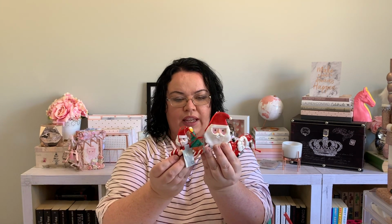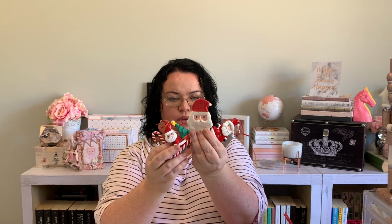Doesn't say, but were they $1 each? So these are like little polymer clay ornaments. I mean, you can hang them on your tree, but again, I'll be using those in some of my vignettes as well. The Gingerbread Man with a little chunk taken out of him. So they were only $1 each. They're all Kmart as well. Got to be careful with those. I feel like they would break quite easily.